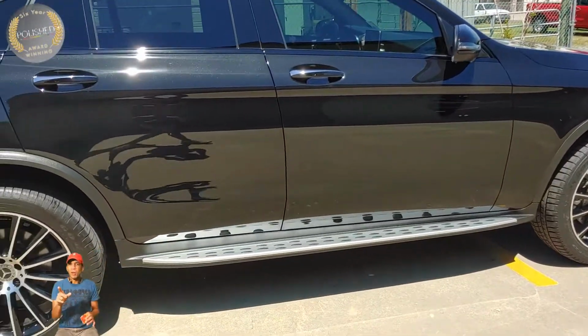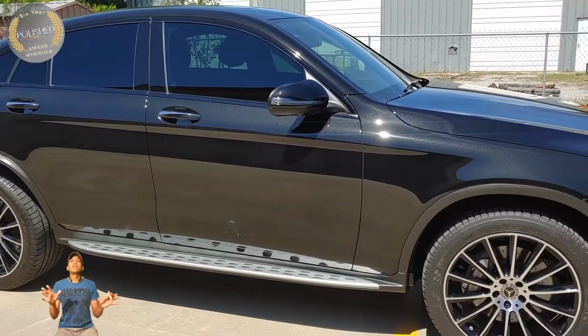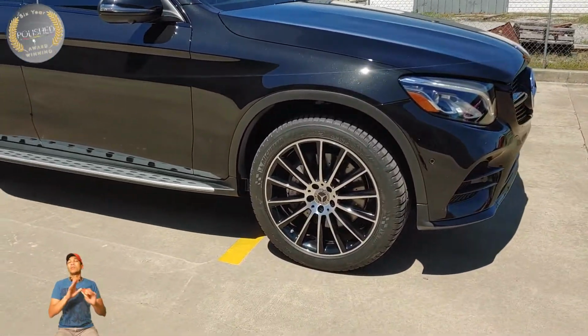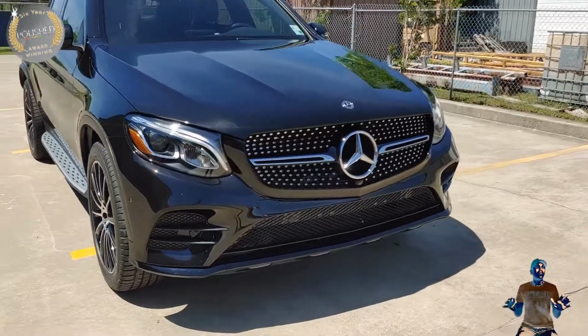No matter what. Her mom and her dad, BMW, truck, done. They love it. They can't get enough of it. Awesome. Best thing my clients have gotten. Love it.